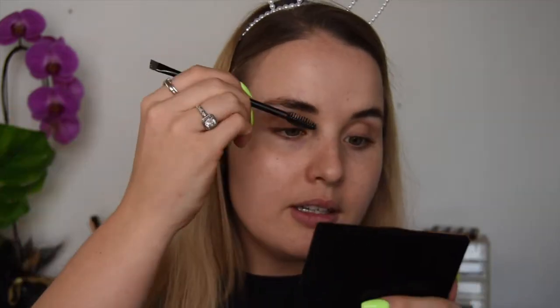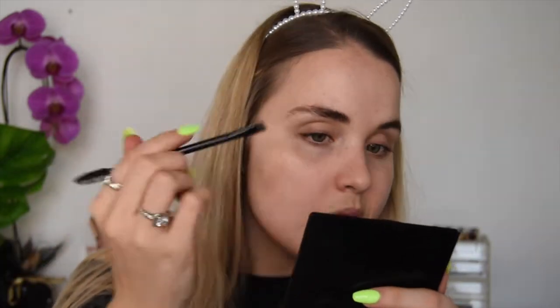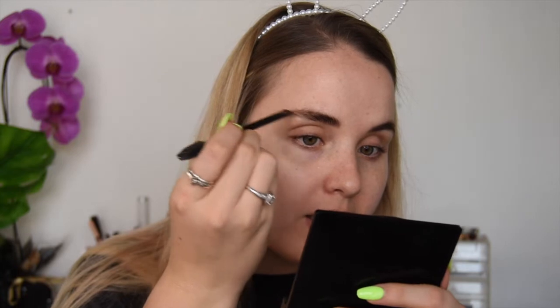Moving on, I am going to move on to my eyebrows. I am still using my powder from Ingot, and then this little flat end and spoolie end brush from Blink. This is like 10 rand. Cheap. What I'll be doing is filling in the outer edges of my brow. So brushing up my brow, and then just filling in where my brow has slightly more space.